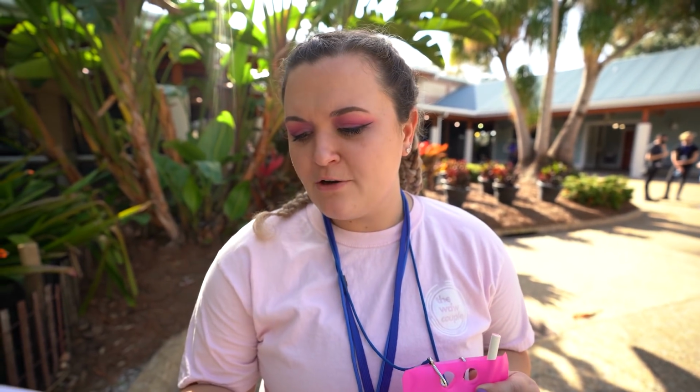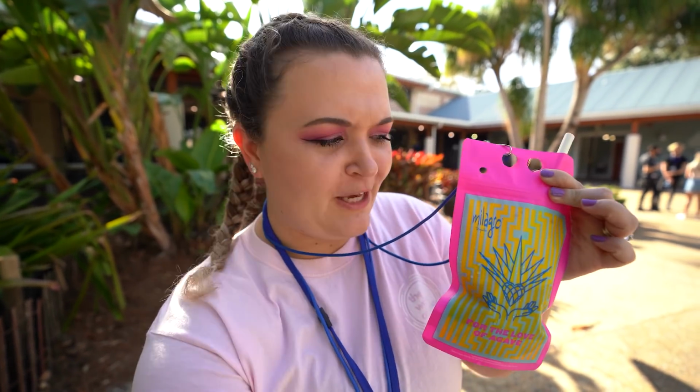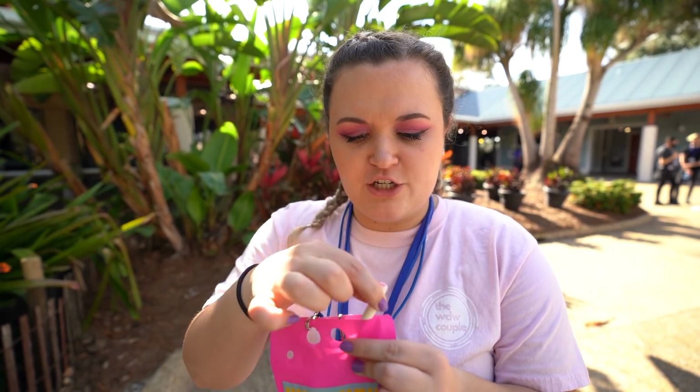So we have a pretty tasty new cocktail here. This is the Manta Margarita. It's Milagro tequila, Monin blueberry syrup, pineapple juice, and citrus sour, and it's served in this little cute pouch, and they serve it with a straw. Now this isn't just any ordinary straw. At SeaWorld, they pretty much only use paper straws because it's SeaWorld and we're friendly here to the environment. But this is an edible straw, and it's actually lime flavored, which I think is perfect with this margarita because lime and margarita just go together.